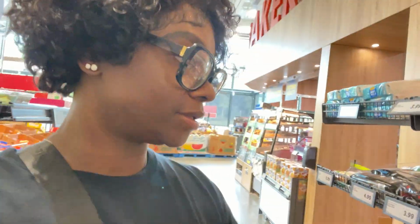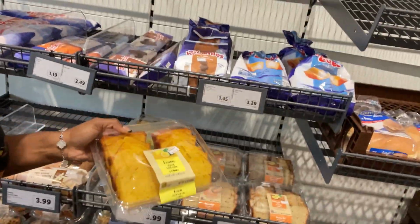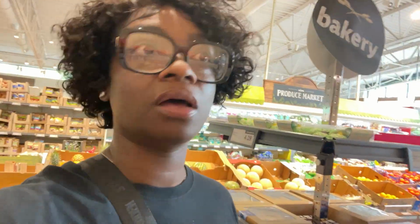Oh yeah, we gotta get dessert. Let's go back on this side over here, because we do have to get dessert. We need dessert with this food, y'all. And my family, we are cake eaters. Like these little sliced cakes like these. So I think I'm gonna get a cake. Hold on, y'all.